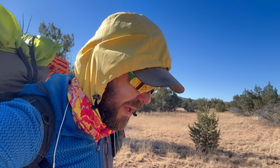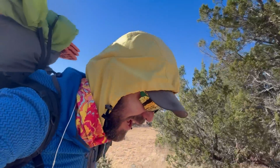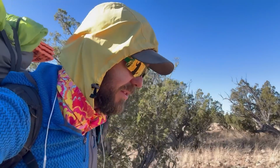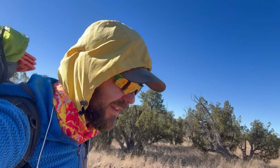So I'm not a huge fan of things like last night where I'm road walking in the dark. Just figure I'm less visible to the vehicles. However, it is way colder in the morning. So, given the option, I will always do later mornings, later nights, as nice as it can be to get moving early and see the sunrise.